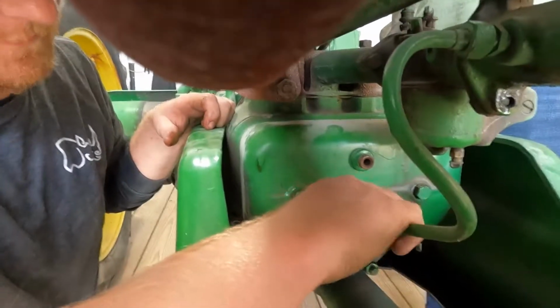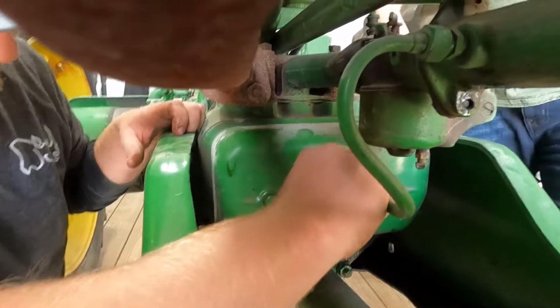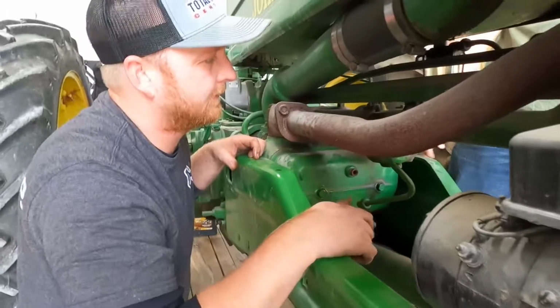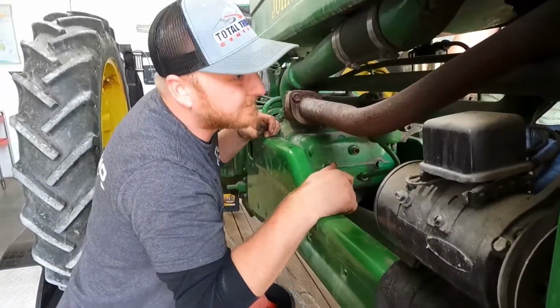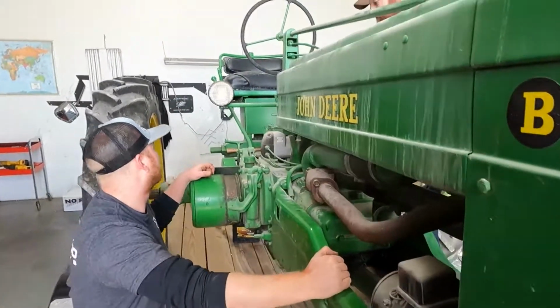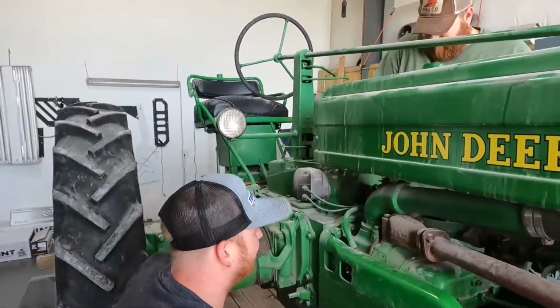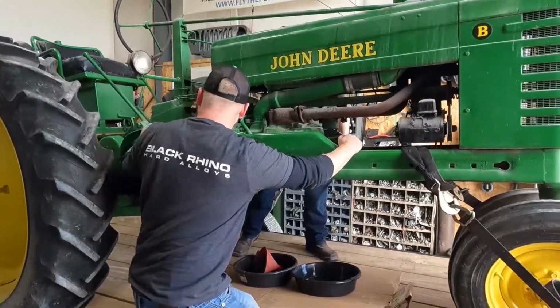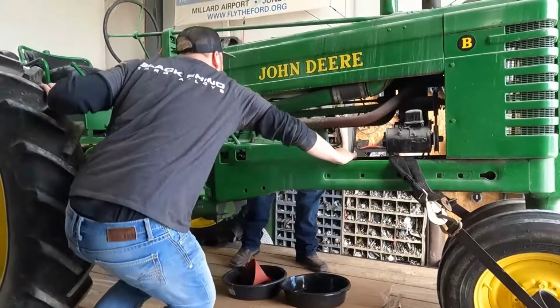Just leave this breather off. You think it's doing anything? Well, it's on the suction side, so if anything, it's sucking oil in. Okay. Wait for Marty. And the fire extinguisher. Where do you have your fuel open? Okay.